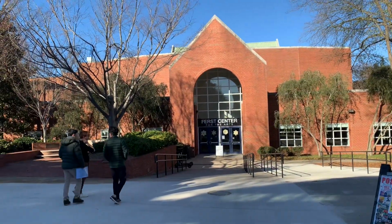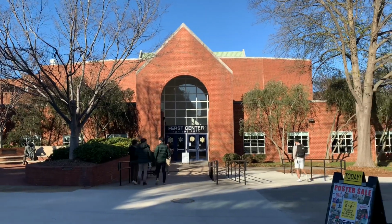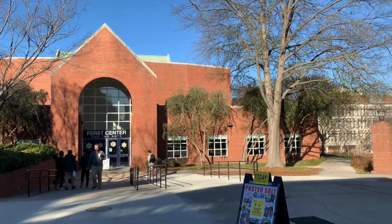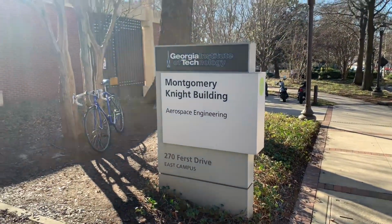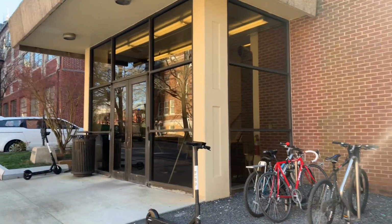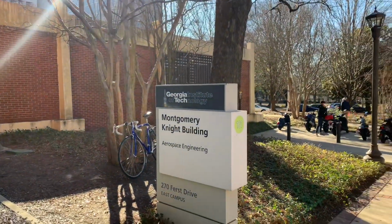Then moving on, this is for all of my creatives, all of my theater people. This is the Ferst Center for the Arts. Here we have theater, dance, music, events, so many things for artsy people right here at the Ferst Center for the Arts. And then here we have the Montgomery Knight Building for aerospace engineering. So yeah, not really much to see at this building, but if you're into engineering and all that good stuff, you'll probably have some classes over here. It is a tech college, so here you go.